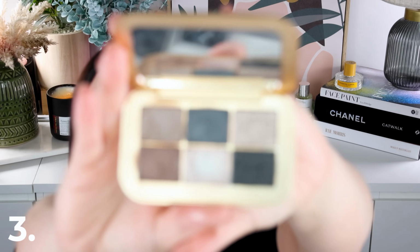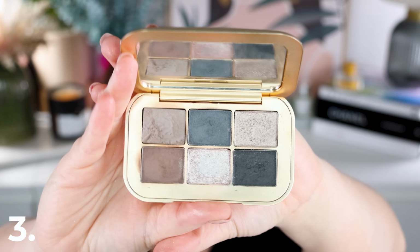Number 3 was Lisa Aldridge Vega, which is a palette. I don't know if this has been dropped yet on her website or not. If it has, I'll put a little thing right here and be like, run. And if you see this palette available, honestly, run, do not walk. It's insane. This was in my 2022 ranking, so this has been out of stock all of 2023.